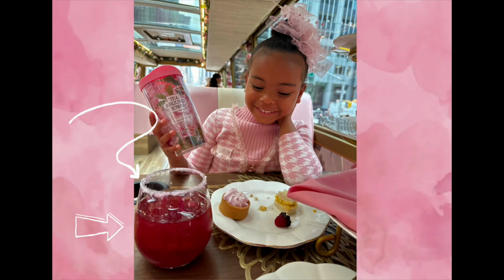Since we purchased the premium package, we were also served these delicious mocktails, kind of like a fruit juice with a sugar rim around the top.